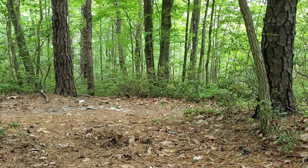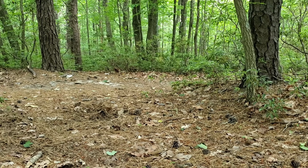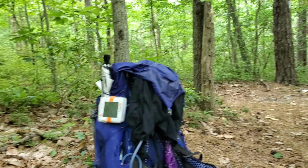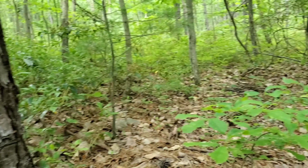I found a cool little stealth site. I'm taking a break. It's too much of an incline for a tent, but this would be great for a hammock. Nice little spot. I'm gonna turn it around so you can see. So there's the trail down there. And then this is just a little spot up here.